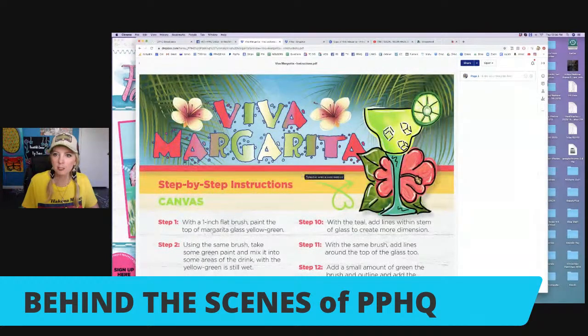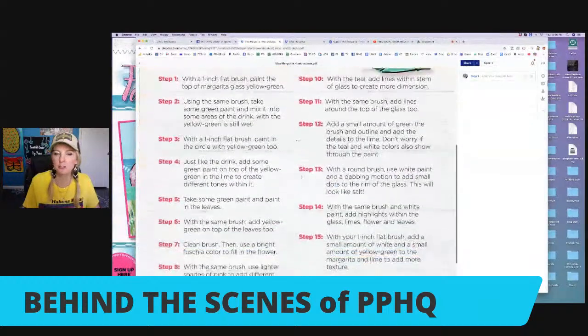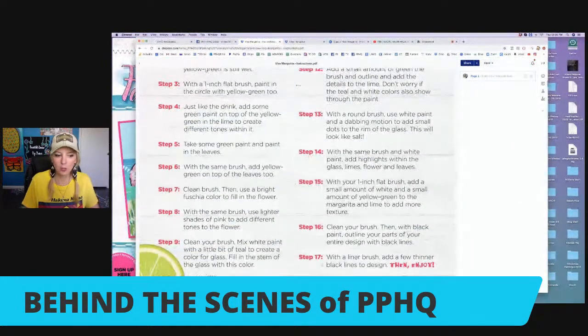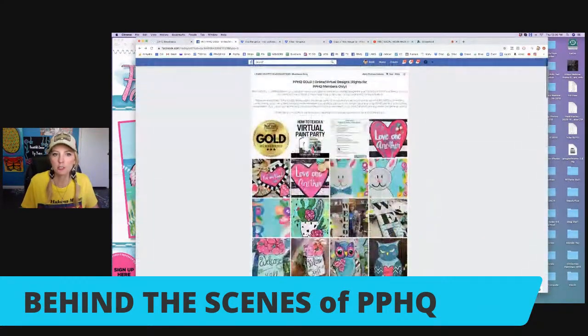Not only could you print these and put them in your art kits, not only could you download this and immediately put it into your virtual paint party, but it's done beautifully. So it's ready. And there's no logos saying Texas Art and Soul or Paint Party Headquarters, so it looks as if it's just coming from you and your business. Again, it's a huge time saver.